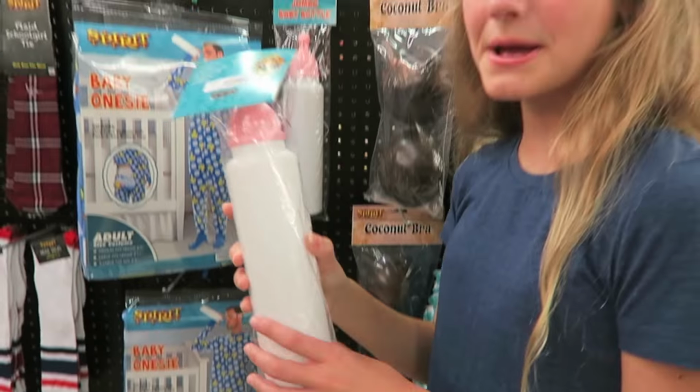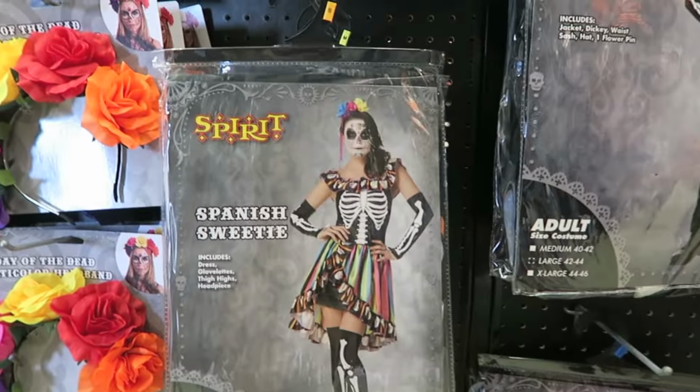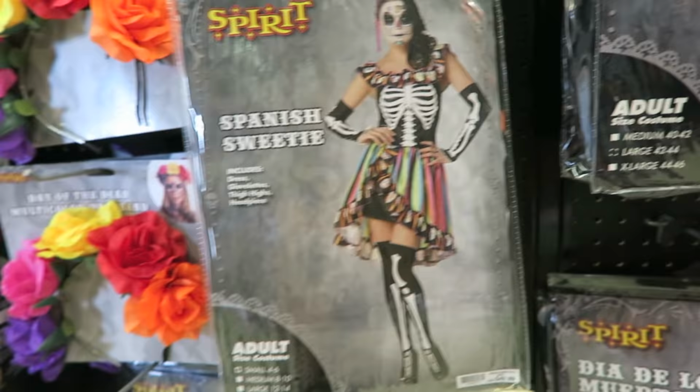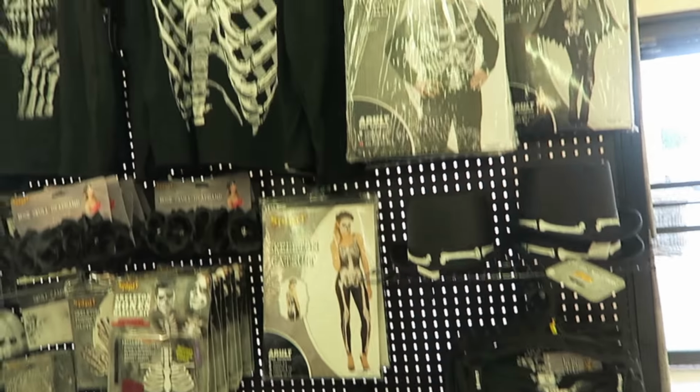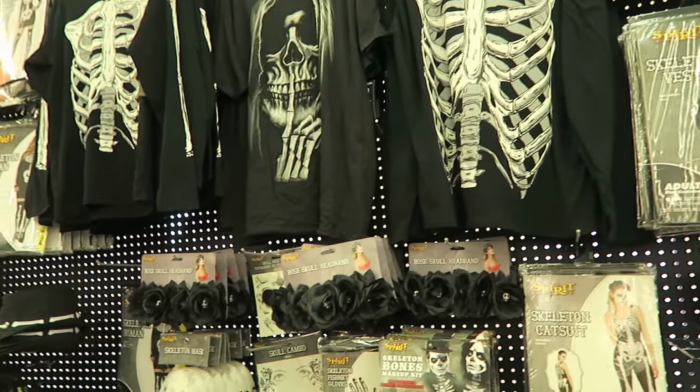Oh, look, it's a baby bottle. This is what we heard last year. Look at all these skeleton costumes.